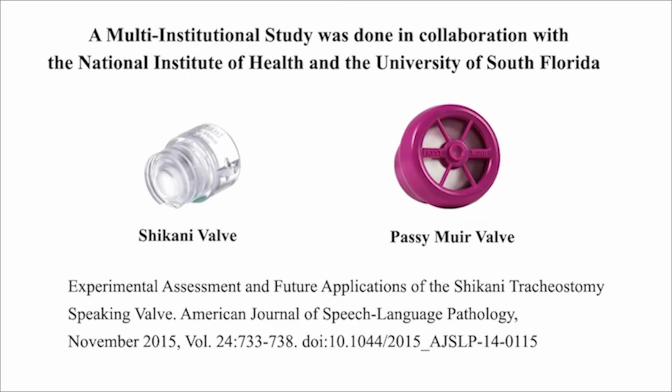A multi-institutional study was done to evaluate the airflow characteristics of the Shikani speaking valve in different angle orientations and compare them to the Passy Muir valve, which is the most commonly used flapper valve on the market.